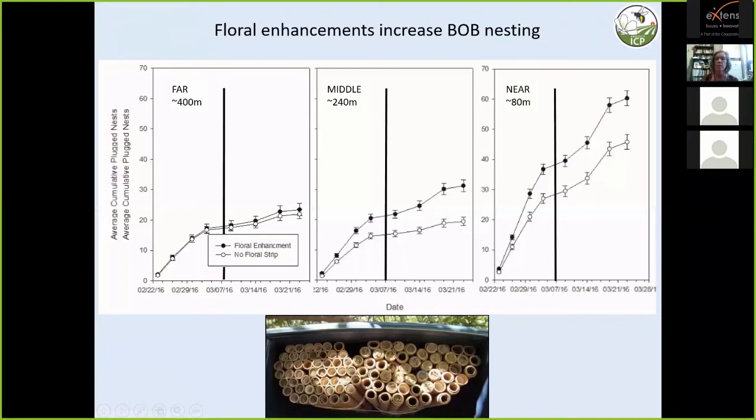And that's what these graphs here will show you. This is far from the enhancement, a little closer to the enhancements, and then near the enhancements for nests that are actually in the orchards, okay? And where they're far away from the orchard enhancements, even though there's an enhancement present, they don't really increase their nesting. But if you get towards the middle and close to those enhancements, nesting will continue after bloom, which is these lines that are marking March the 7th. That's when bloom ended. And so anything past that were nests that were made because those floral enhancements were there, or where the line has the solid dots. So it's a really good deal to put those floral enhancements in.